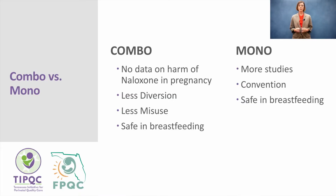There are 2 formulations of bup products used in pregnancy: combo product and mono product. Combo product is buprenorphine with naloxone. This can be in pill or film form. Mono product is plain buprenorphine and it is a tablet. All are sublingual and require a patient to dissolve it underneath their tongue. Oral administration is less effective and causes significant GI side effects.